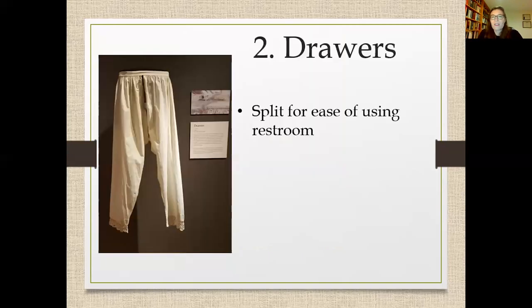So next is drawers. And drawers are kind of a new thing in the 19th century. They get going in Regency England. They start to pop up in the early 19th century. By about the second quarter of the 19th century, you start to see them in America. And it's sort of like an urban middle and upper class fashion that spreads out geographically and socioeconomically throughout the rest of the century.